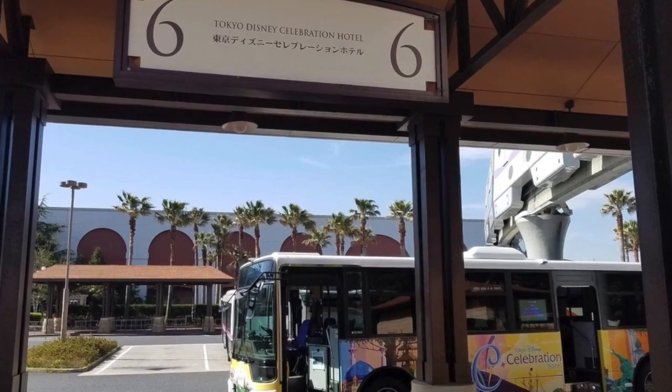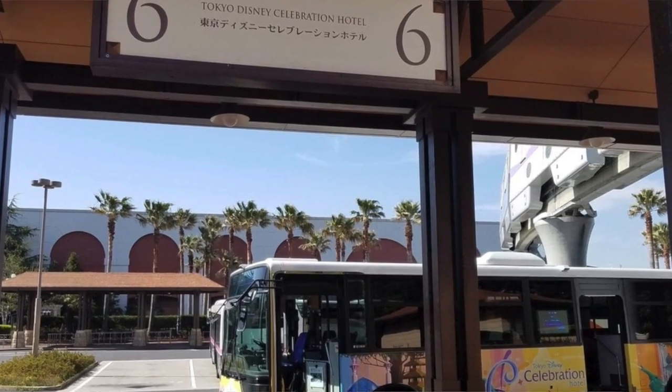And knowing that, I was trying to figure out how we were going to get to each park for the park hopper. So this is what you do. You go right outside of the entrance. There are the resort buses. Whatever park you're at, you get the resort bus for the main flagship hotel that's right outside the entrance of the other park that you want to get to.